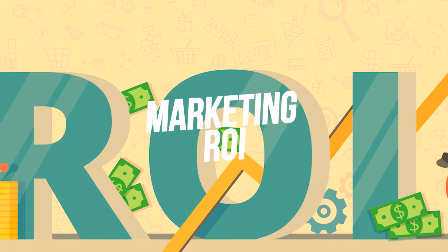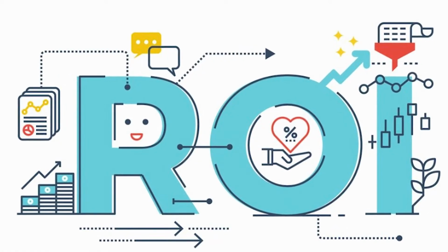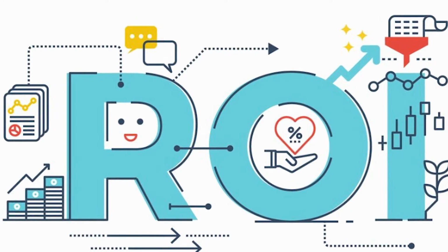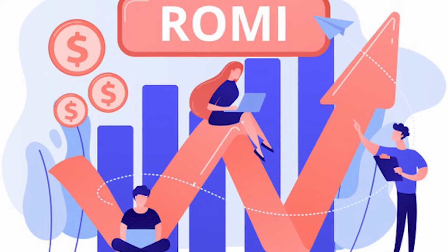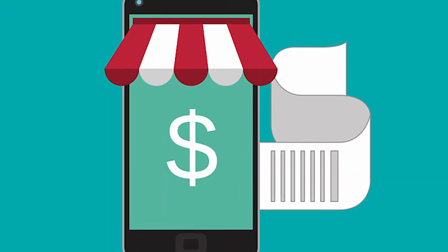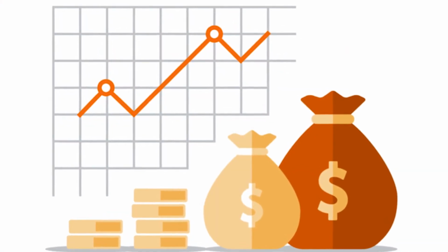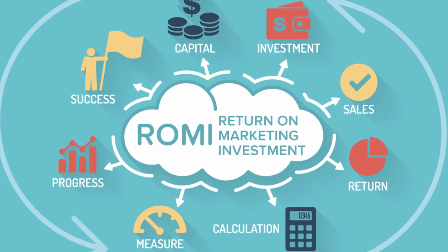Number 3. Marketing ROI. The return on marketing investment KPI measures how much revenue a sales campaign is generating compared to the cost of running that campaign. Effective marketers or sellers are driven to connect their time, energy, and advertising spend with results that contribute to company growth. This KPI answers the question, are we recouping the time and money we spent developing and executing our marketing campaigns?